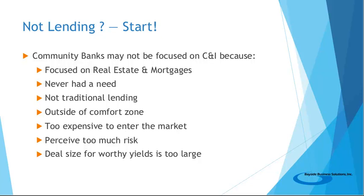Let's pause here for our second question, if we would. If you do offer revolving commercial lines of credit, what type of collateral do you lend against today? There are several options there. Please mark all that apply.